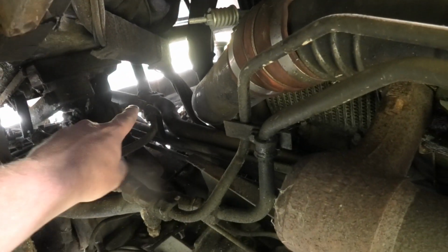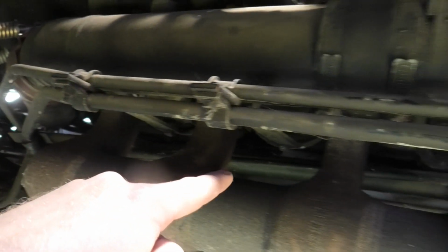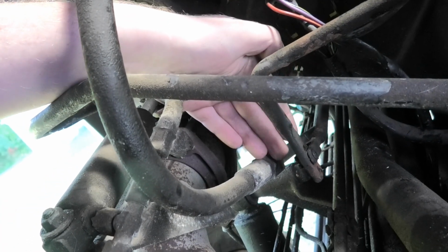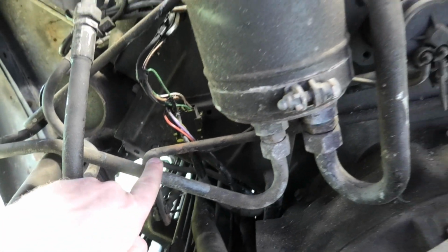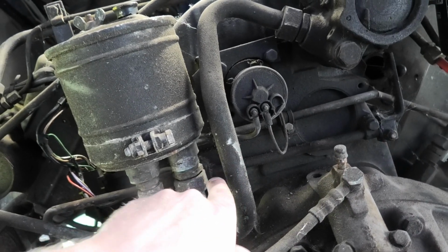But from that cylinder, it then does this little S shape, and then it moves all the way back here, and it ends up in this linkage right here. So as you're pushing the pedal, this is being moved forwards, so it is tilting this lever here. That runs across the engine. It's held in place right here and right in there.